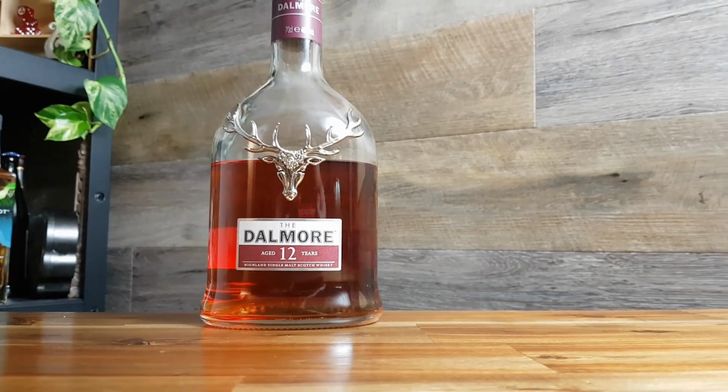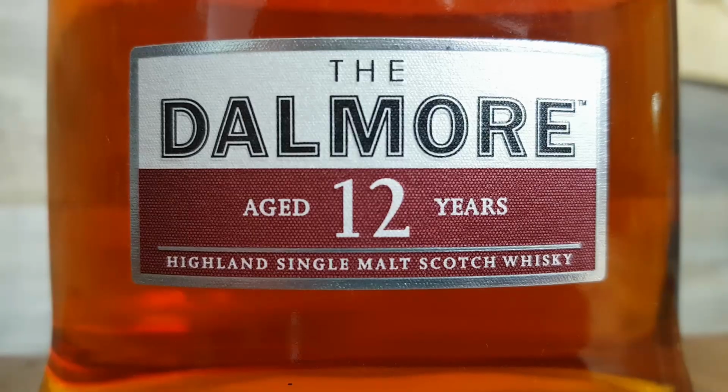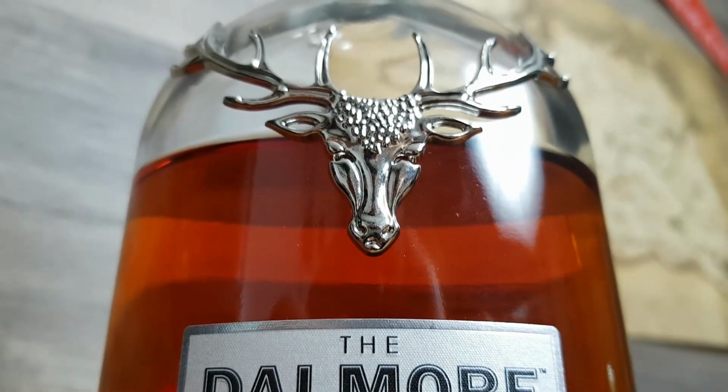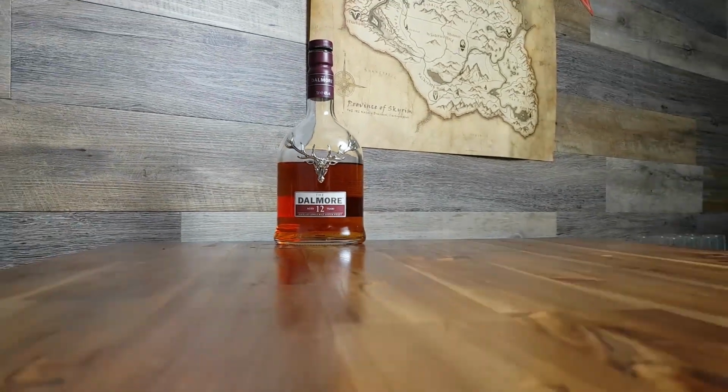But I must say, compared to other ones like Highland Park, they do the moulding of the glass, so it looks pretty cool. But I do like the nice little stag sitting on the front. It definitely does make it stand out. You see it, especially that silver against the rest of that caramelized whiskey. It just really pops. So let's crack open a little sip.